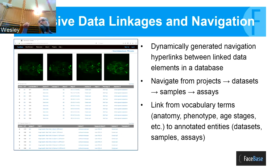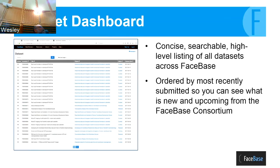And so the increased curation around phenotype, the structure of the model, it allows us to represent the science more directly. And then the tooling that we use to glue this all together. And so we'll see examples of that. But our hope is that this is going to be incredibly useful. We've created a dataset dashboard where we have a concise and searchable reference of all the datasets that are in FaceBase. So you just go in, we'll get roll-ups, and we can see exactly what's going on.